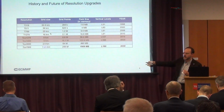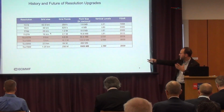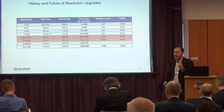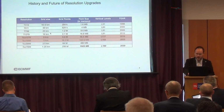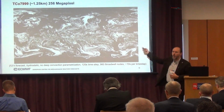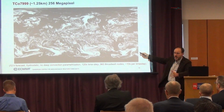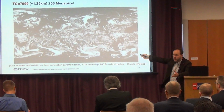We want to do 1 kilometer resolution across the world, maybe 180, 200 levels. But one single slice of that atmosphere will be 2 gigabytes in memory. And we have millions of them, okay? So this is where the real challenge is, because we want to do this. We want to do a 1 kilometer simulation. This we can do today. The computational problem, the science is ready, okay? We can do this today. 1.25 kilometer resolution across the world.